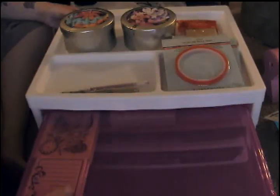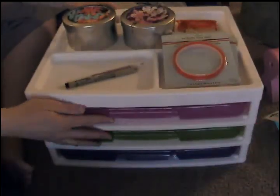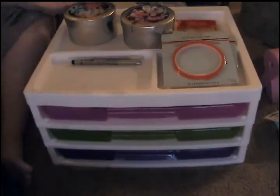The only thing I didn't like about it was that to get to your stamps, you're gonna have to pull out each one and open it up. But boo-hoo, right? At least it's not too huge, and it fits my stamps, and it's cute. I like these bright colors on the front.